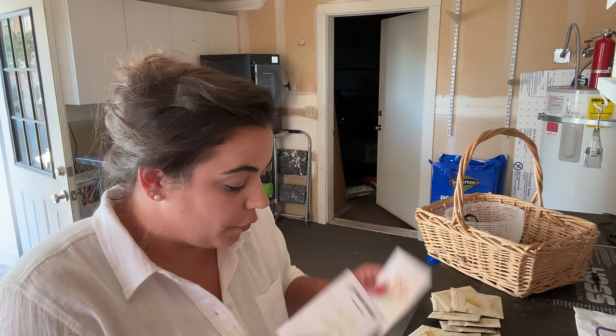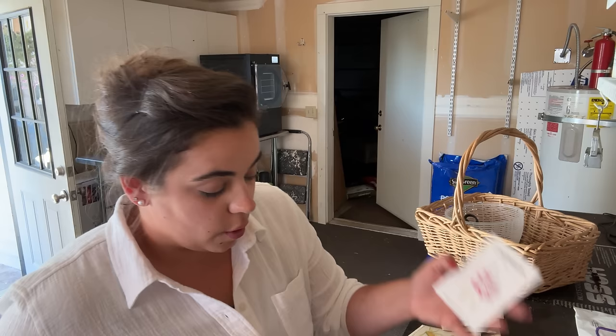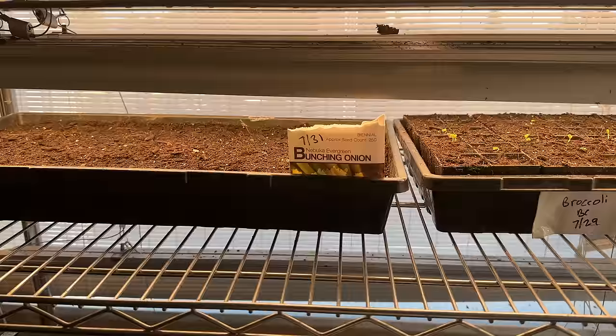More dwarf white cosmos. These are some of my favorite flowers. I will show you them out there in the garden. Some pink rose snapdragons. I grew these last year. Absolutely beautiful. I want to grow a bunch more this year. And some rose aster. I also bought some bunching onions and I just planted them today.